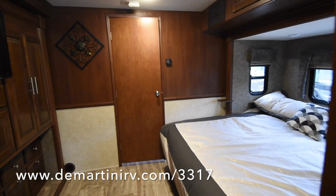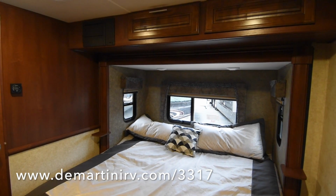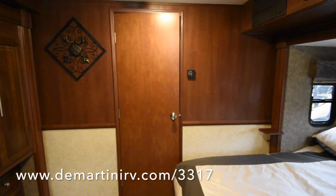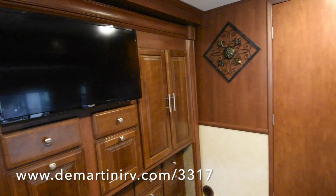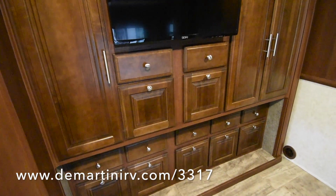As we come to the bedroom, you can see there's a king-size bed that pops out. There's the door to your second bathroom. You have plenty of cabinet space here and another TV.